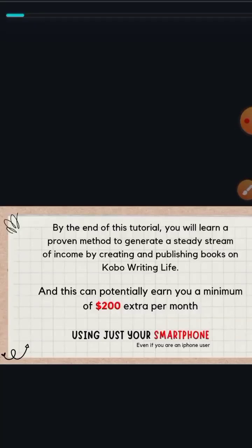By the end of this tutorial, you will learn a proven method to generate a steady stream of income for yourself by simply creating and publishing books on Kobo Writing Life. And this can potentially earn you a minimum of extra $200 every single month.